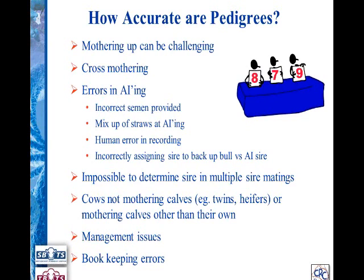If we move to multiple sire matings, obviously under our current situation, we have no way of determining the individual sire. So we haven't actually got errors there, but we just have to assign a multiple sire group to that with the component size. We don't know the individuals.